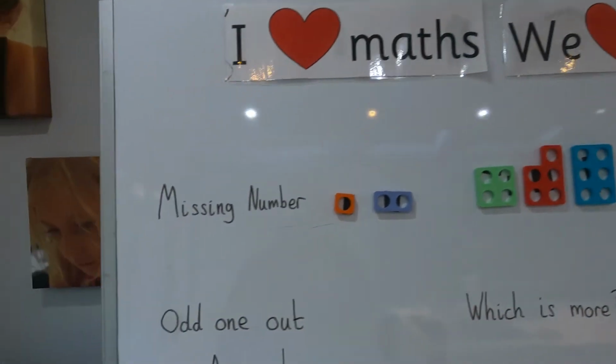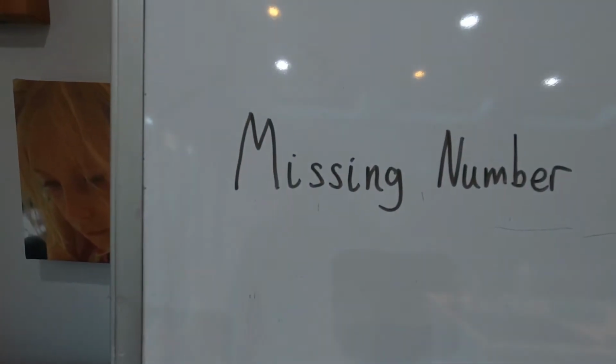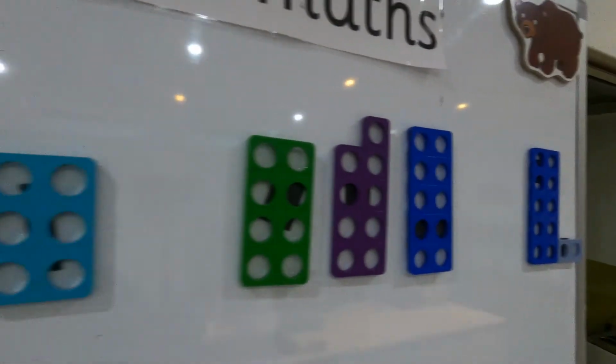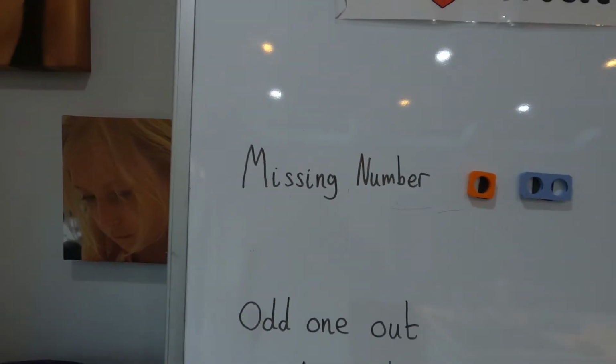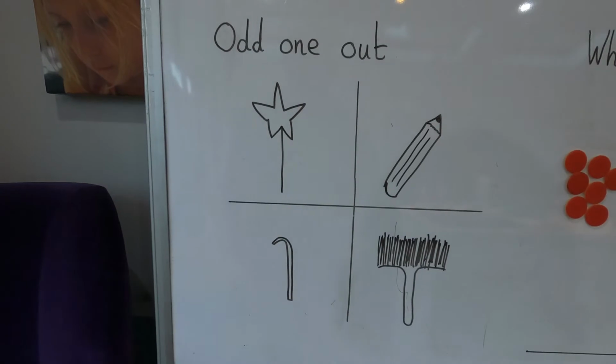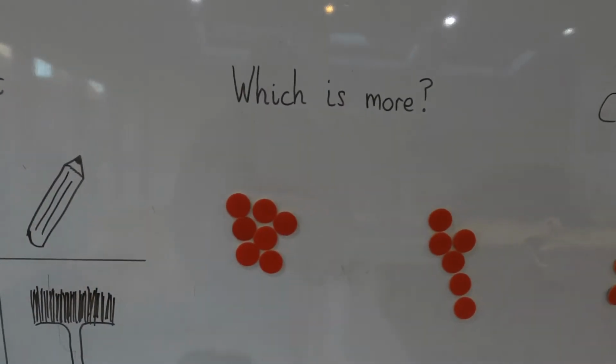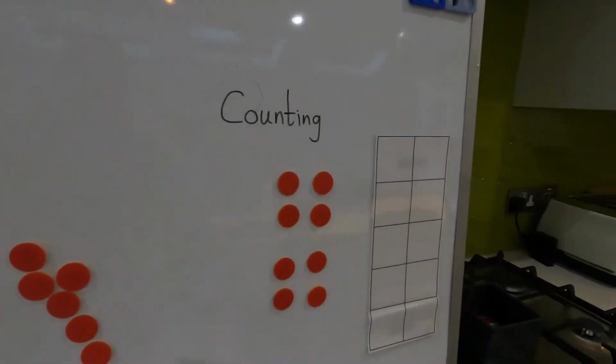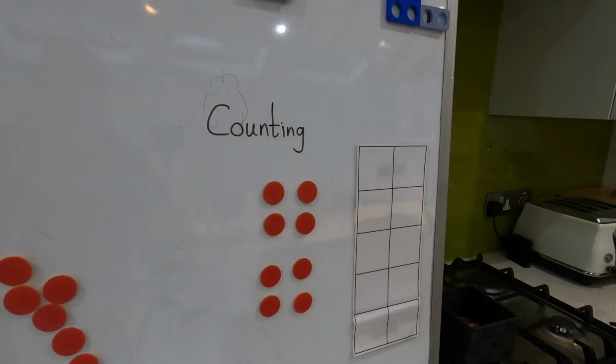And today we are going to do some missing number. We're up the little number line there. There's some missing numbers. What's missing? We're going to do an odd one out. We're going to do which is more. Which has more, and then practice our counting skills. So, are you ready to do some maths?